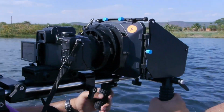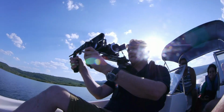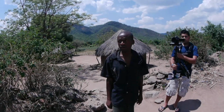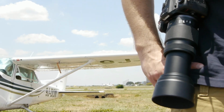The RL2 shoulder mount was a great tool that we used extensively on the trip. It allowed us to switch lenses and cameras off very quickly and do follow focus, manual follow focus. We also used the steady shot quite extensively in the markets and villages of Zambia. Here in Zambia, we also chartered a plane to fly us over the river and shoot some aerials.